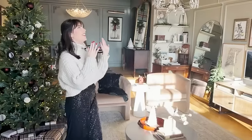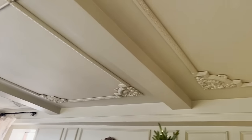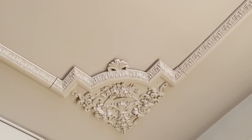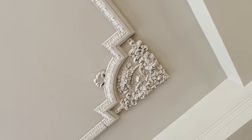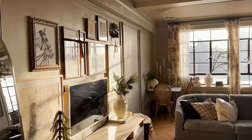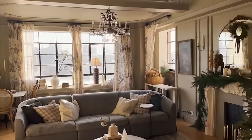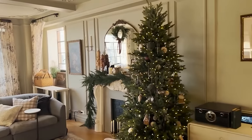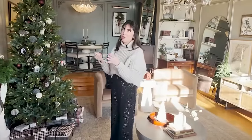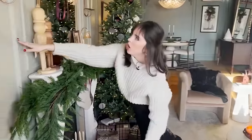We added ceiling molding, which is, I guess, extra, but I just love it so much. We used command strips to add this to the ceiling, and I've always been drawn to European ornate trim work, and now I feel like the living room has a bit of that and I just love it so much. But we added molding on the walls.